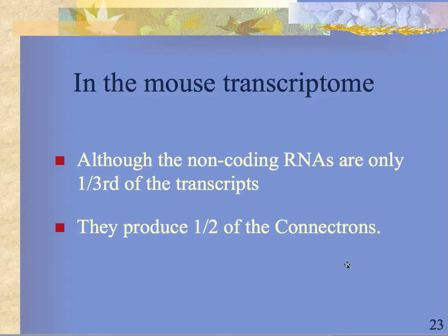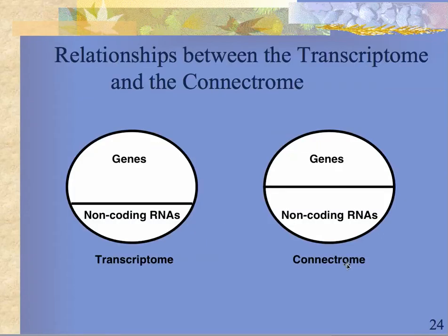Only about a third of the transcripts are non-coding RNAs, at least as far as RIKEN is concerned, but they produce half of the connectrons, as I've determined. So the transcriptome has genes and non-coding RNAs, and then the connectome has genes and non-coding RNAs also, but they're in a stronger proportion. That is to say, half of the connectrons in the connectome are produced by the non-coding RNAs, whereas in the transcriptome, only about a third of the transcripts are non-coding transcripts.